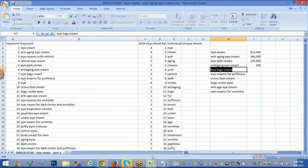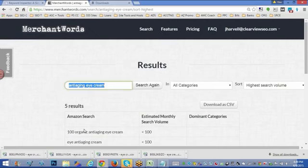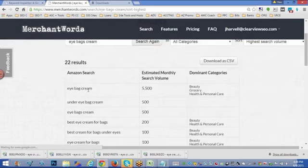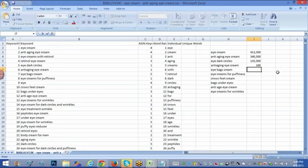We'll take a look and see if it actually pushed forward and we got more than a couple hundred searches. So, eye bag cream, 500 searches. And eye creams for puffiness.